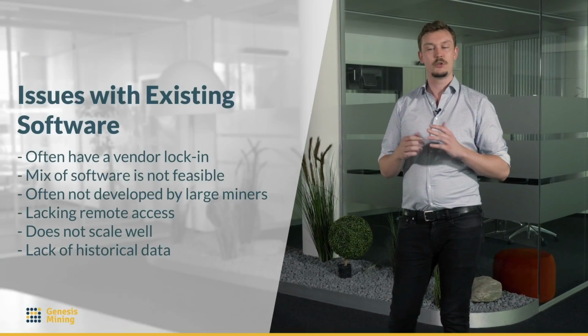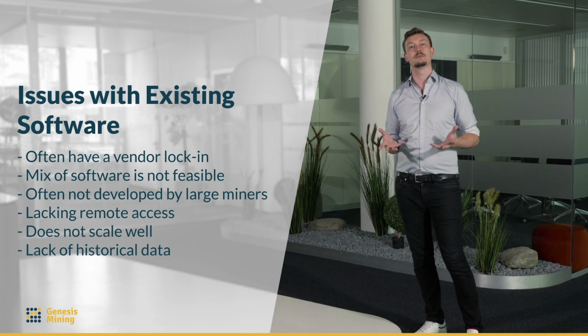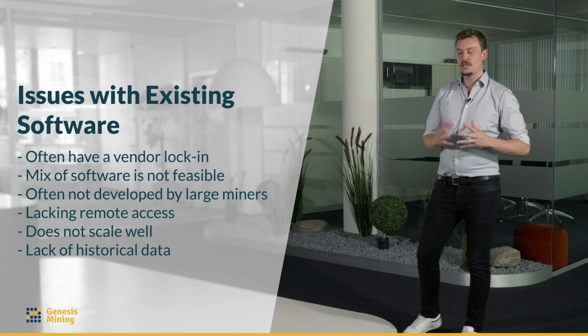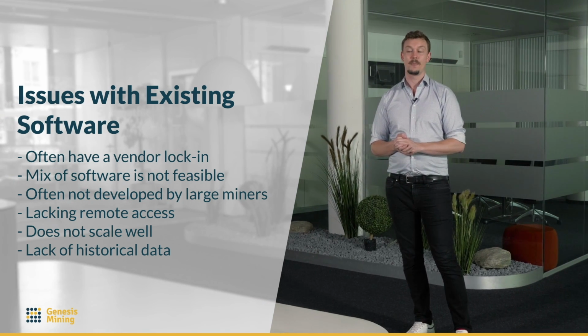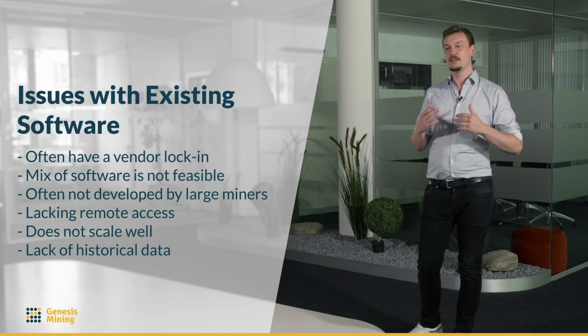Still, when I look around the market for what's actually out there, there's several issues that I see with monitoring solutions currently. First of all, many of them have a vendor lock-in. Actually, these are not solutions meant purely to maintain the farm and to give you as much flexibility and overview over the entire operation as possible. Many of them are actually geared towards maintaining a certain set of hardware. For example, the vendor of the monitoring solution might be a pool, and it only works with that pool. It might be a firmware manufacturer, and it only works with that firmware. It might be a hardware manufacturer, and then it only works with that hardware.